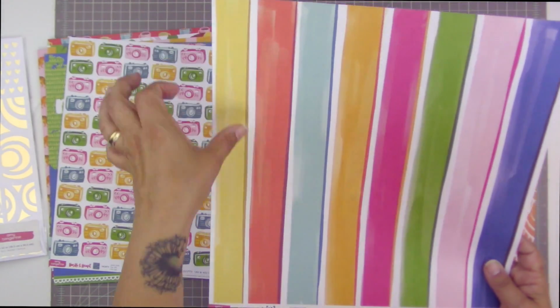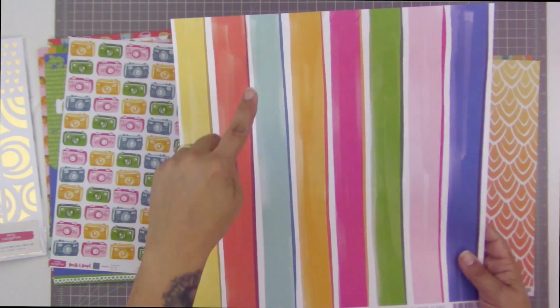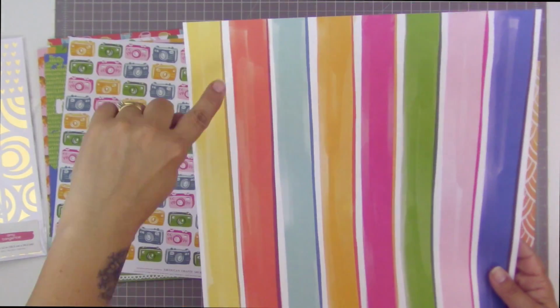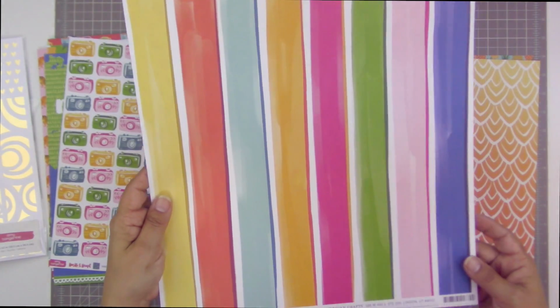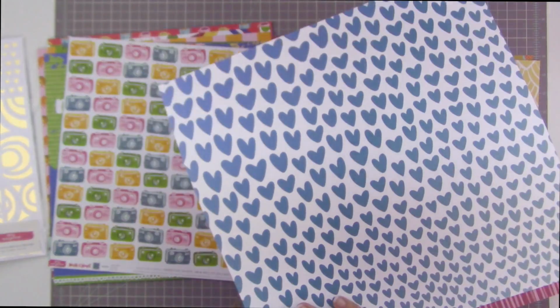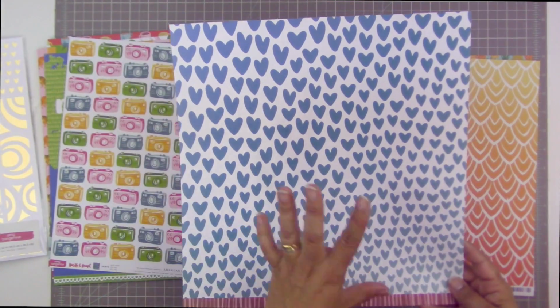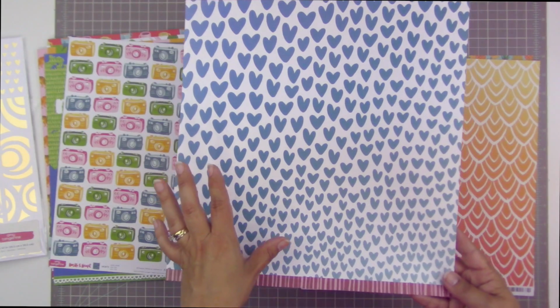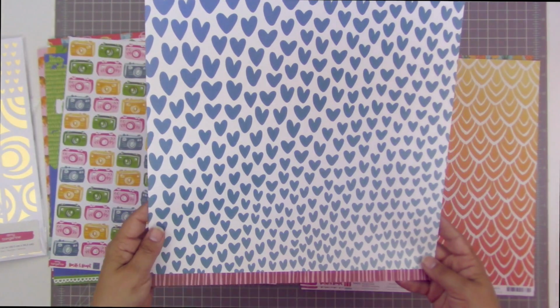It has these broad strips of color. Love this. And I love that it has a dark side and then a side that has more highlighting on it. It's really beautiful. The other side is another page of hearts that give that impression of an animal print, but not quite. And it's also ombre from dark to light this way.